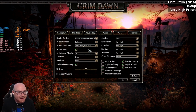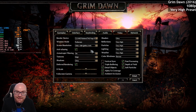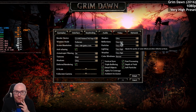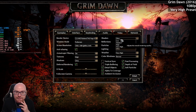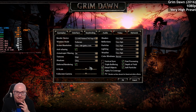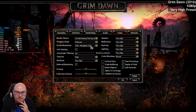Grim Dawn now. I figured that the Vega 8 should be more than capable of handling a game like this, one of those isometric ARPGs. We're running this at 1080p, of course, with the very high settings. Maybe set the shaders up to very high as well. I'm assuming these are the default settings, but we'll just trim those.